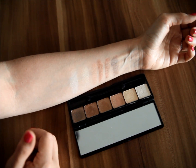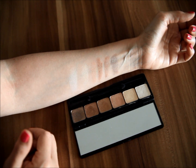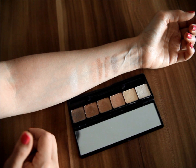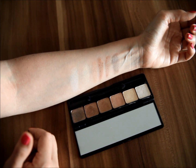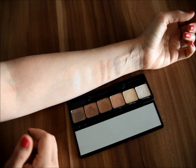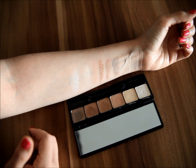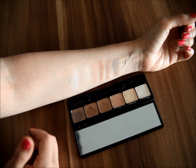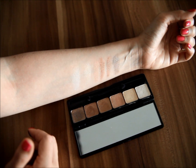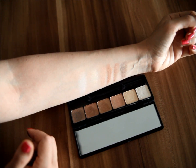So the website says that you can use this dry or wet. I have never used them wet. I've used them quite a bit, but I've always used them dry because I find that the pigmentation is more than enough. I mean, I barely touch them now, and look at what kind of pigmentation I got. They're all nice and shimmery. I can imagine that if you use them wet, you would get that foiled look, if that's what you're looking for. Other than that, they blend beautifully, and I find the color selection really, really pretty.